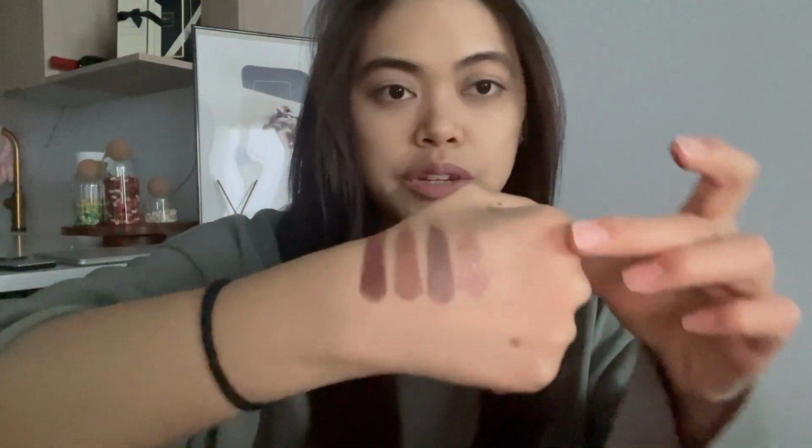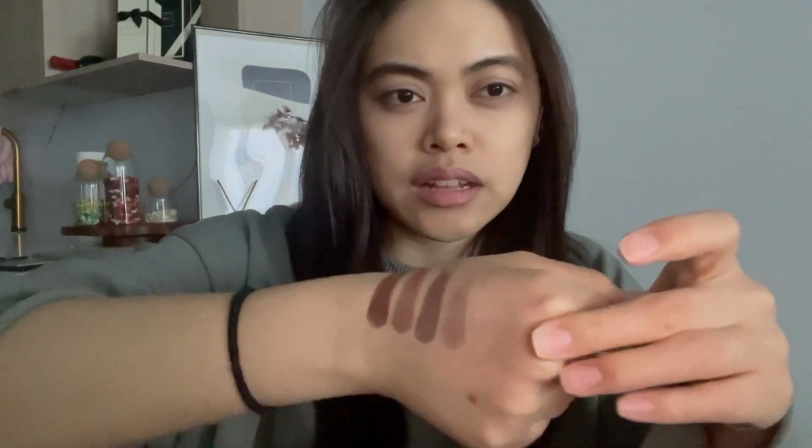Okay, so here are the swatches. I feel like the first one you can't really quite tell. Anyways, that is the swatches. I don't exactly know where to start with what I should do. I feel like these colors are really nice. I just feel like I would maybe want a middle tone color.